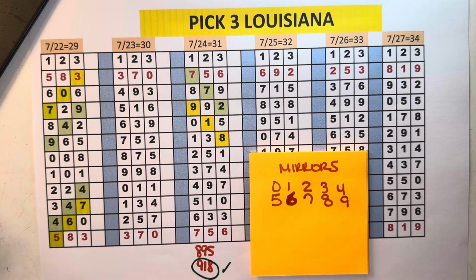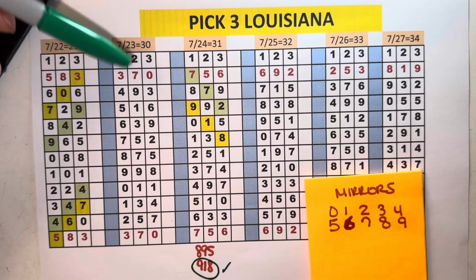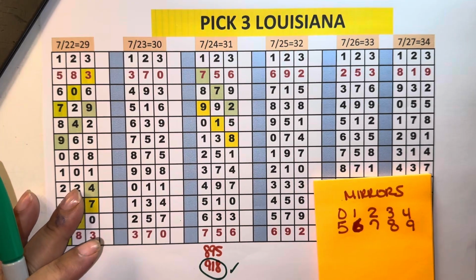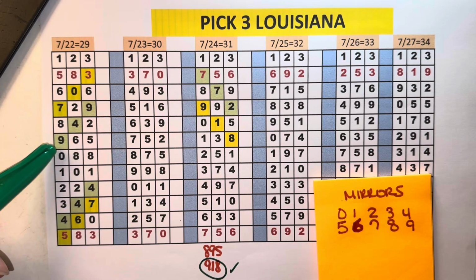Watch this. Okay, let's talk about where you guys got your 756. Let's talk about it. Okay, so we're going to go back 2 days before, and we're going to go back to July 22nd evening. The hit was 583. Again, we're using the 1, 2, 3 rundown.